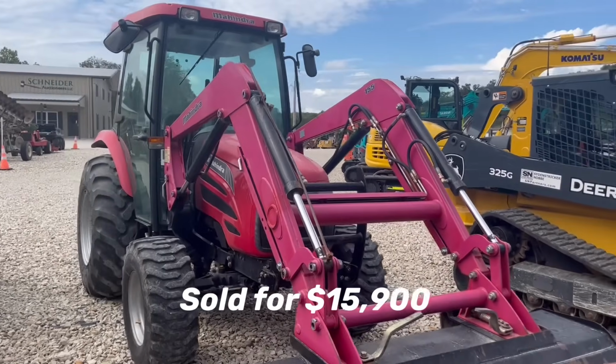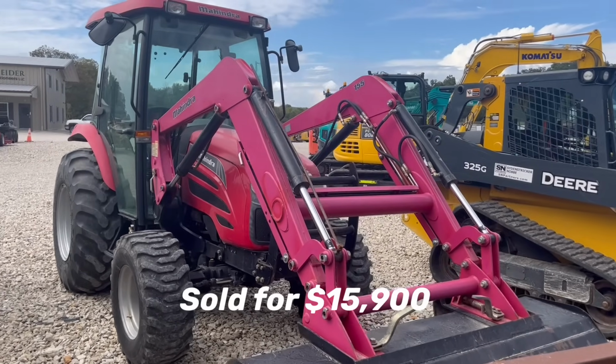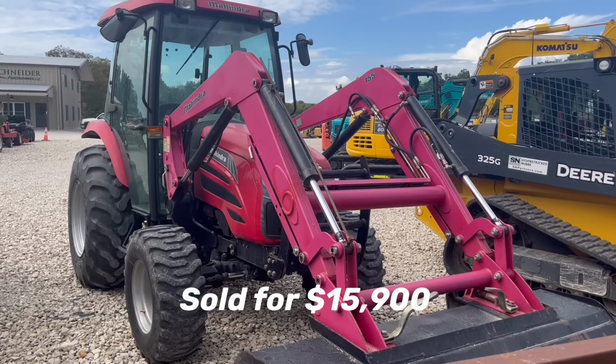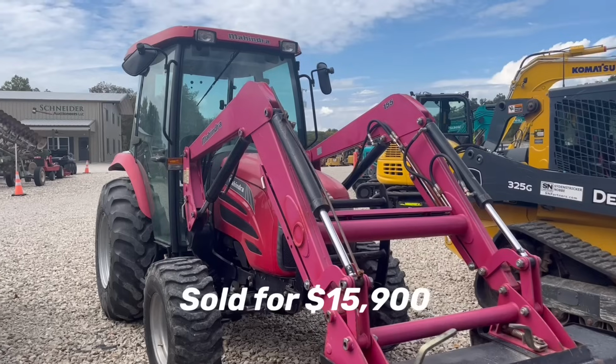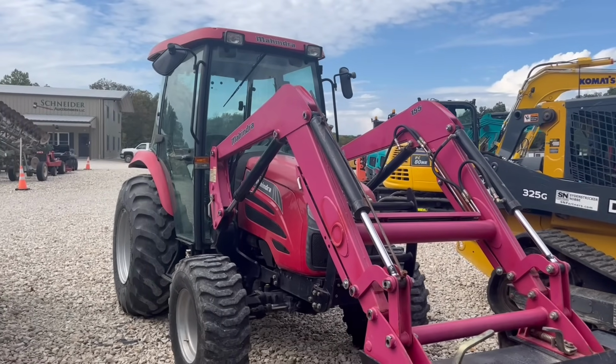Got a little Mahindra 5010 HST cab tractor and loader. Can't remember how many hours it's got on it off the top of my head, but not a lot. I think it's like 1,500 hours. Really nice little tractor. Just came back from Mahindra, had nearly $3,000 spent on the air conditioning. So the AC had some issues. They fixed everything on it, and AC is all good to go on that thing.